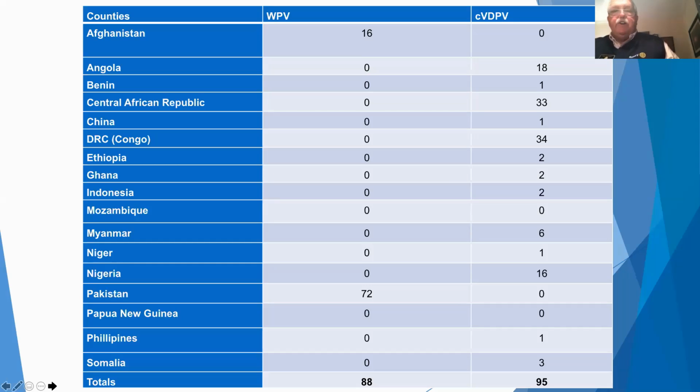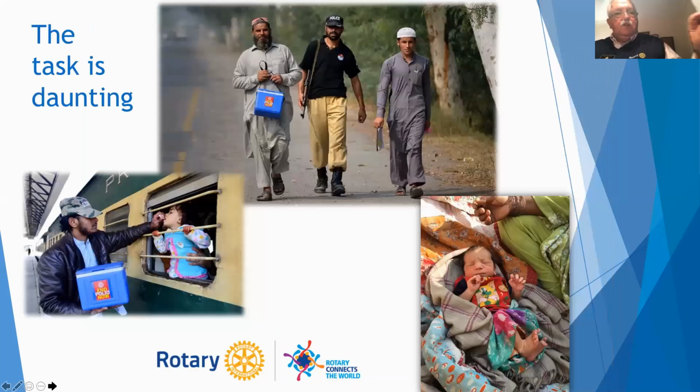But we've made tremendous progress. And today, on World Polio Day, the World Health Organization announced that one of the three types of polio has been declared eliminated. There were three types of polio: type 1, 2, and 3. Type 2 was eliminated several years ago, and now type 3 has been eliminated. So we're left with one type of polio virus. What's significant about that is that it makes the creation of the appropriate vaccine much easier. The task is very daunting.